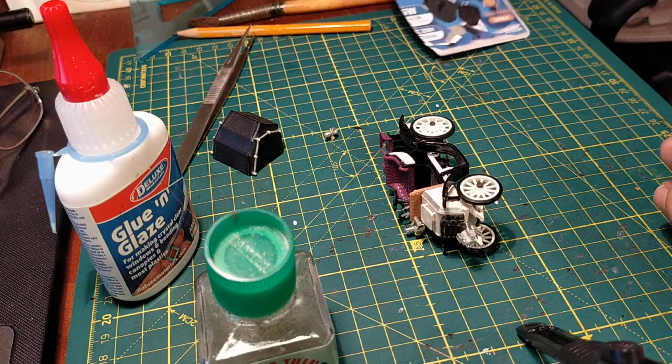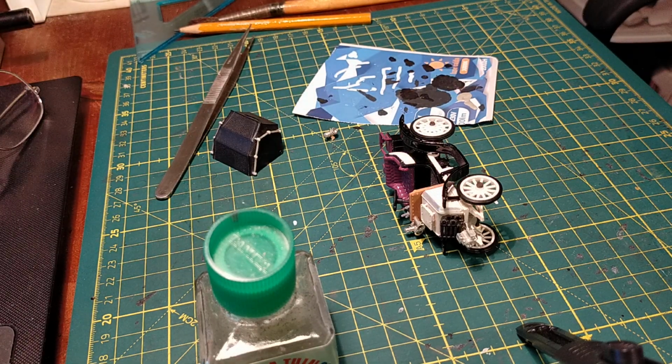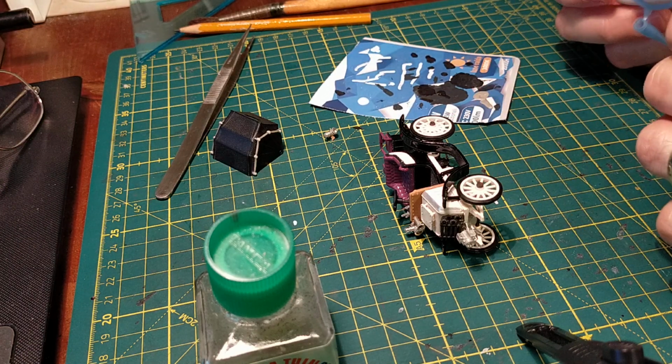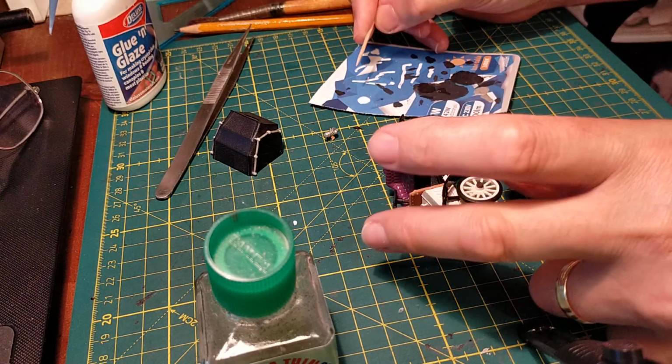Okay, plan A didn't work. Let's pass to plan B. Plan B is our good old glue and glaze. So we'll put a tiny spot of glue and glaze. In fact, we'll put even a slightly bigger spot of glue and glaze here, and we'll immediately get a toothpick and apply some glue and glaze.